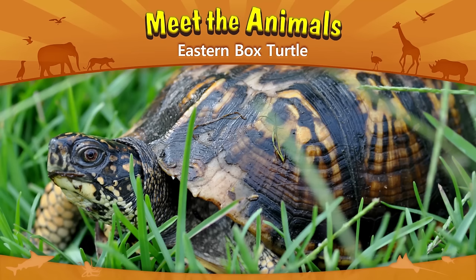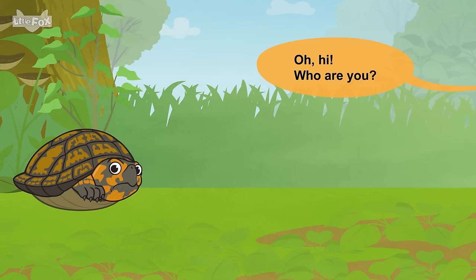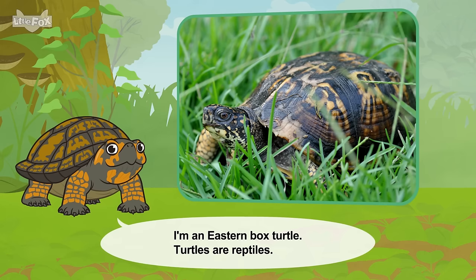Meet the animals. Eastern box turtle. Oh, hi. Who are you? I'm an eastern box turtle. Turtles are reptiles.